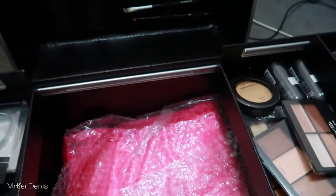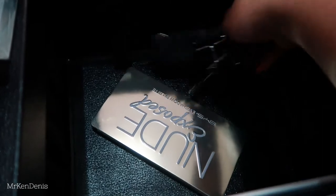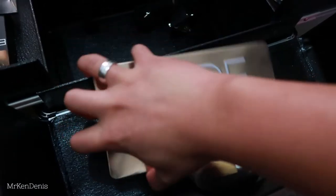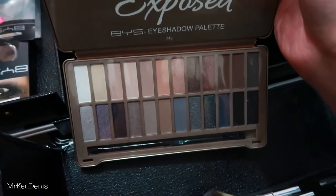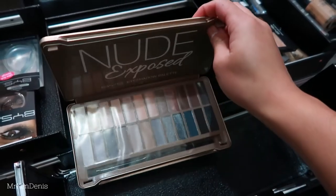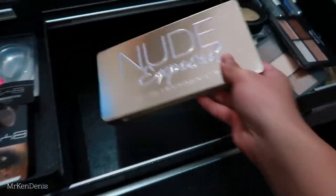And I also have this. I'll show you guys that pink thing later, but this also has a strap, the keys, and then I've also got this palette. This is the Nude Exposed. And look at them colors. This is definitely bigger than the normal BYS eyeshadow palette, as you guys can tell. Double the amount of eyeshadows. But yeah, really excited to try that out.